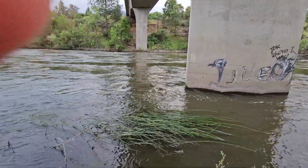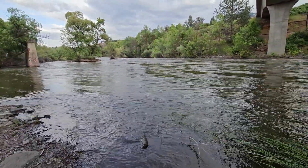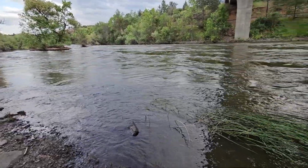So anyways, I'm gonna go see kind of what things look like from the top. But like I said, I think I might come down here a different day when I've got more sunlight and I can see better. And I'm gonna pause it and head to the top.